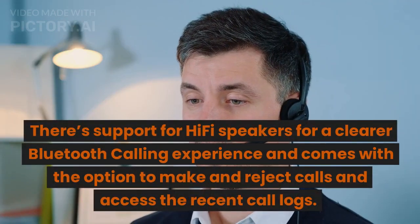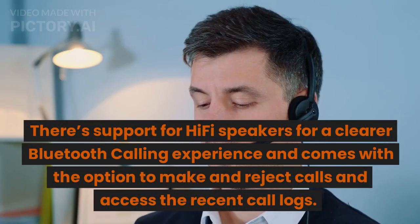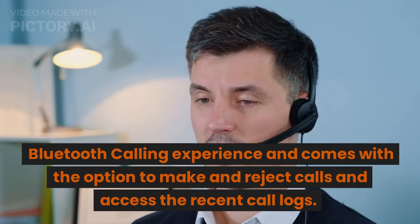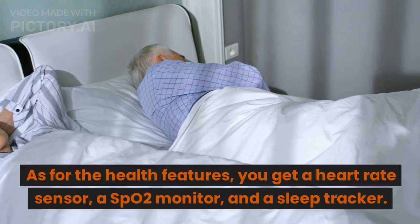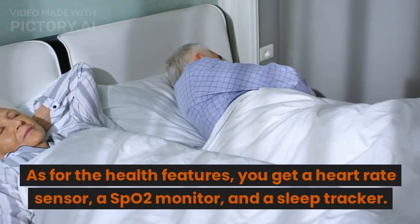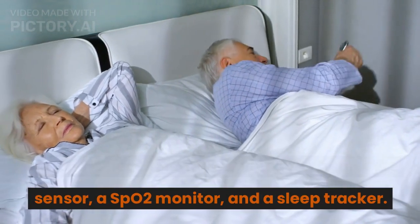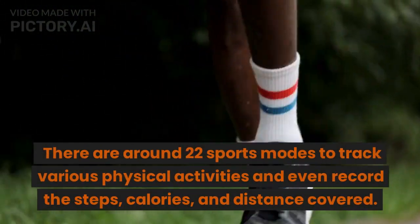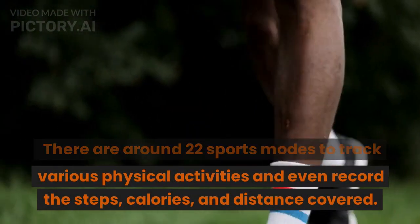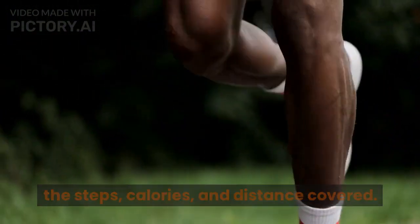There's support for hi-fi speakers for a clearer Bluetooth calling experience and comes with the option to make and reject calls and access the recent call logs. As for the health features, you get a heart rate sensor, a SpO2 monitor, and a sleep tracker. There are around 22 sports modes to track various physical activities and even record the steps, calories, and distance covered.